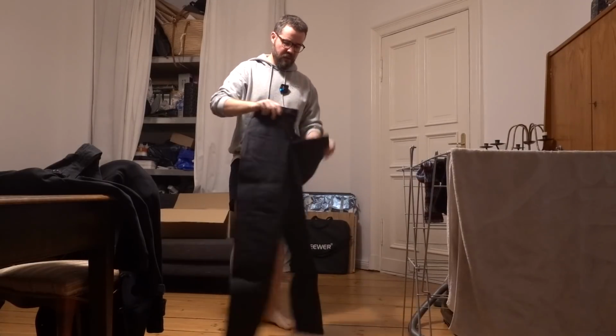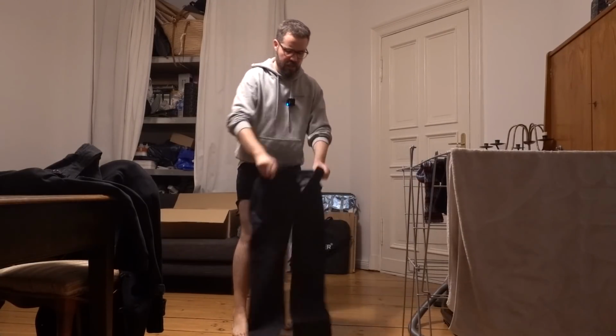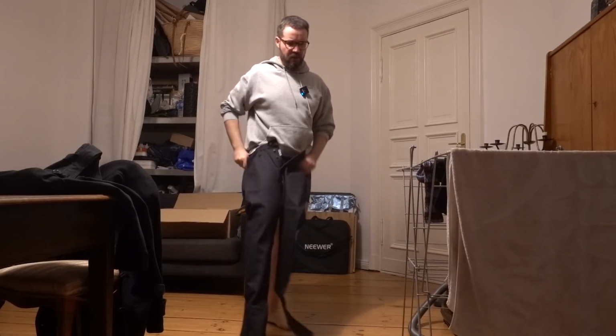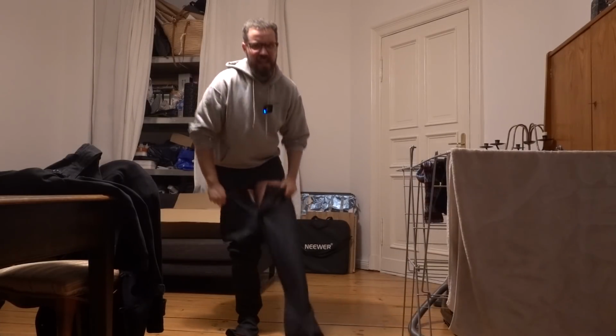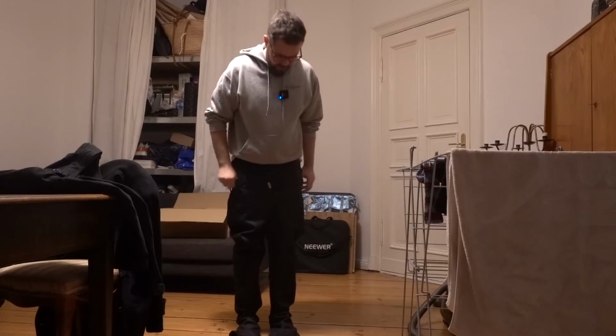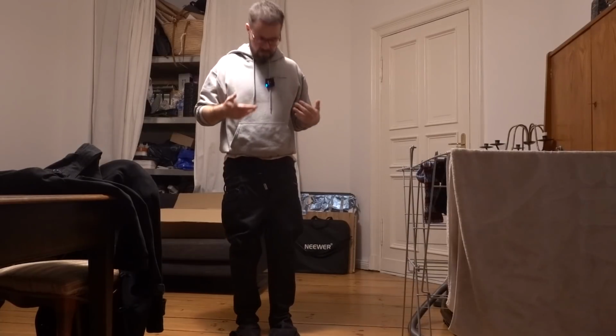The 711 is a regular fit tapered leg, which means that you've got plenty of room up through the top block and a good high rise. And then you've got a nice... I'm going to finish putting these on before I finish explaining that.